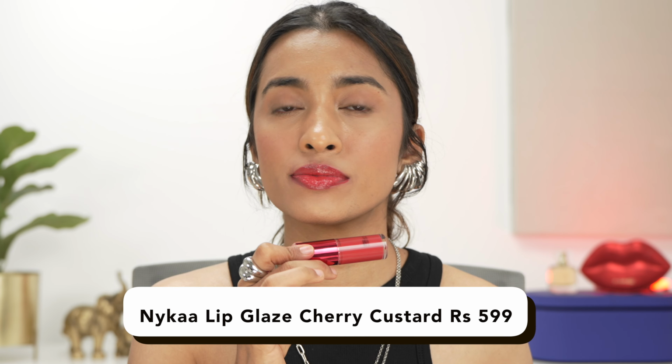It just doesn't have any intense color payoff. The next shade we have is called Cherry Custard, which again is not very evenly formulated. You can see there's a little bit of bleeding happening. It's a little watery, but some of the shades work out really well. Again, the formulation is not uniform throughout, so I wouldn't recommend this shade, Cherry Custard.